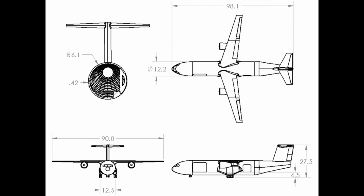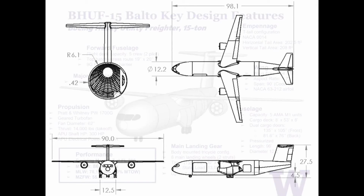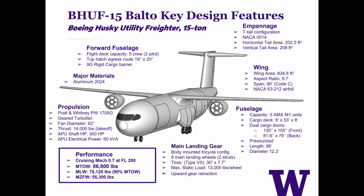The Boeing Husky utility freighter with a 15-ton capacity is mainly identifiable by its high wing configuration and two main cargo doors. The aircraft flight deck can seat 2 pilots, along with 3 additional crew members. The fuselage is designed to carry 5 AMA M1 cargo units, with its doors placed on either side of the wing root to allow for ease of access and for more efficient loading.